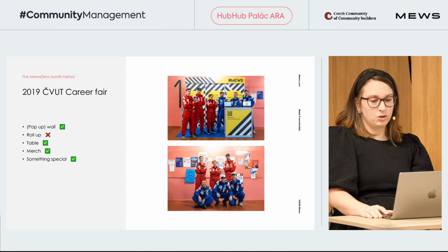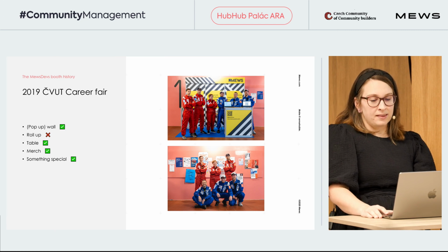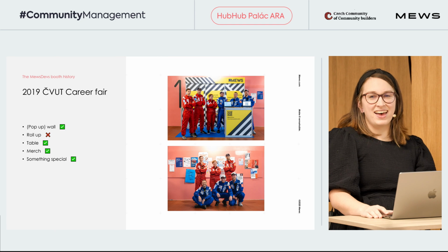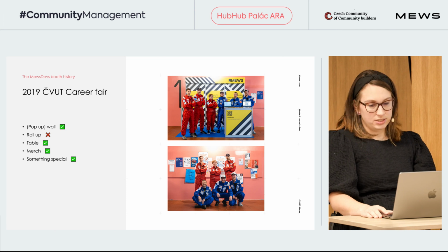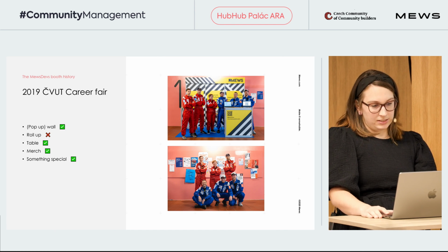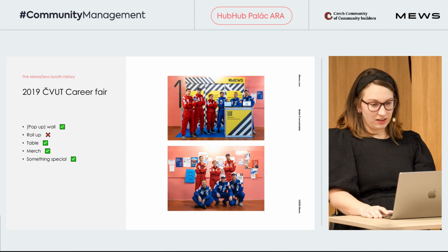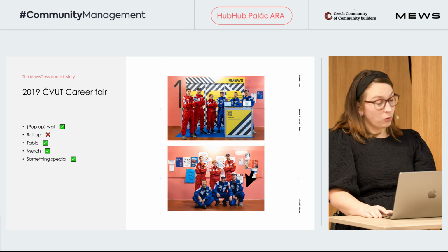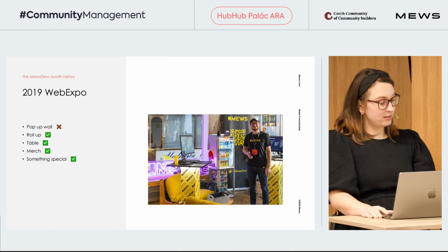Why such a theme, you can ask, and why all the race car outfits? We came there to show off that we are going to pimp up the hotels, as well as to present the opportunities of joining our teams. We also brought something special, as I said before, and those were the race car outfits, as you can see in the picture. Yay, there is Jan.